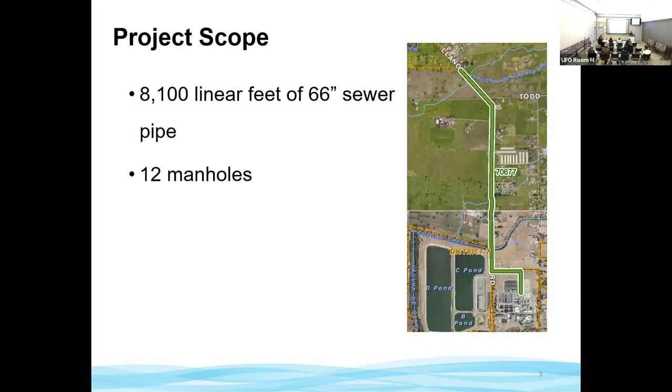And in order to do this work, we anticipate needing to set up a bypass pumping system that can convey up to 20 million gallons per day. The pumping system will need to cross both Todd and Llano roads, some private property, and will require 24/7 monitoring.